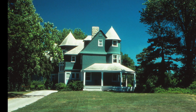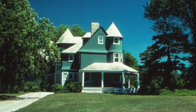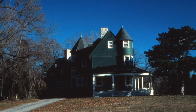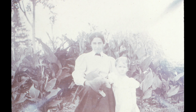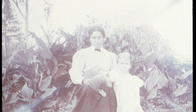By 1976, the screens were gone and the new color had been put on by that student crew. And then in 1990, a very careful effort was made to return it to the 1918 color. In the 1890s, we have a few pictures of the life of the Turners.